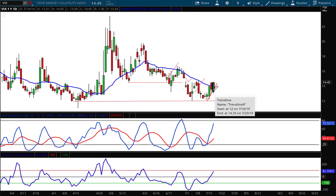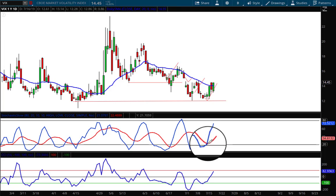Now, one thing I want to point out to you is that the CCI down here, assume my cursor is right there, is still showing upward momentum. It is not yet in the overbought category. That would be over 100. That would be that horizontal red line. And the stochastics is still showing upward momentum after it crossed with a buy signal back here on the 16th.